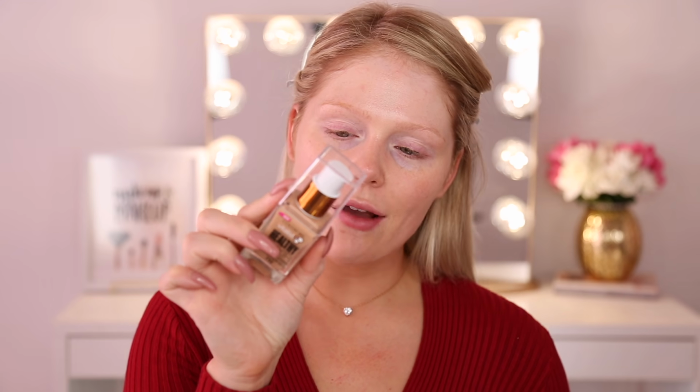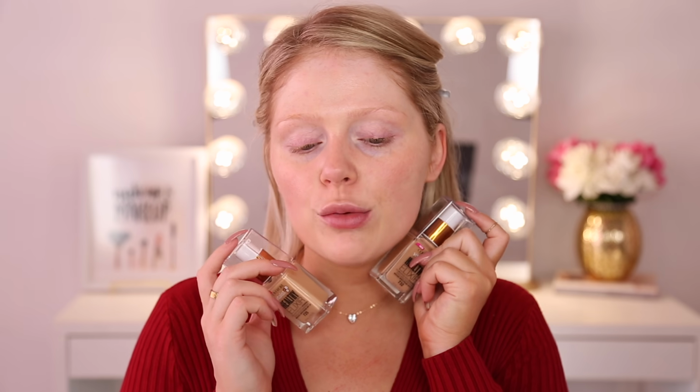Up next for foundation, I'm going to go in with the Vitalist Healthy Elixir. I have shade Nude Beige right here, but then I also have Buff Beige. I'm not sure which one. I think I'm going to go in with Nude Beige first, and then if I need to make it a little lighter, I'll go in with Buff Beige. Gonna go in with this guy for my foundation. This is full coverage, but it is not matte. It's more of like a dewy finish, which I personally prefer. But they do have a matte made foundation too, which is really nice if you're looking for a matte finish.